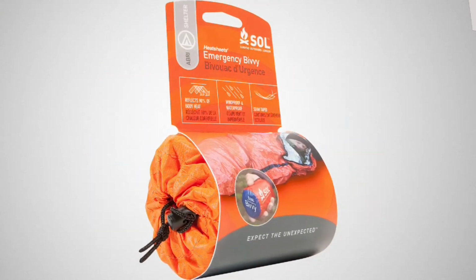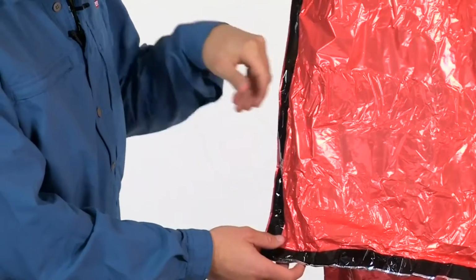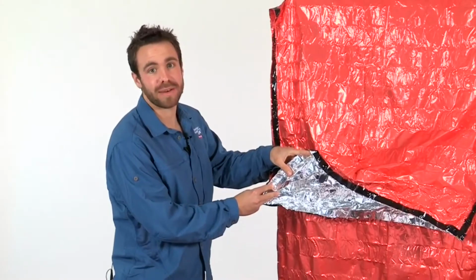The SOL Emergency Bivvy is a 3.5-ounce shelter that I never enter the backcountry without. Its seam-sealed edges will keep wind, rain, and snow out, and it reflects 90% of your body heat to keep you warm in order to get some rest and survive the night.